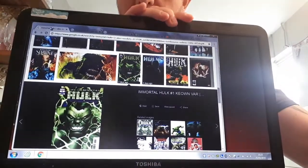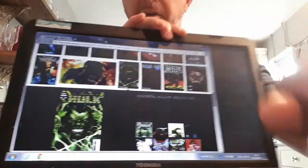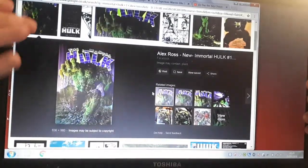Just a couple of books to look out for, guys, to finish. Like I say, I love the Avengers No Surrender storyline from Al Ewing. The covers have just been announced. And this is from Alex Ross, I believe. That's one of the covers. The other cover I prefer, actually. Alex Ross, like I say. Is this one.